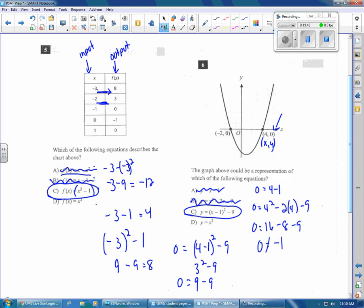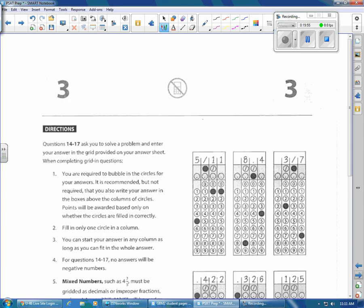Okay, even though you haven't learned about parabolas and the equations that go with parabolas, you have enough information to be able to solve these problems.